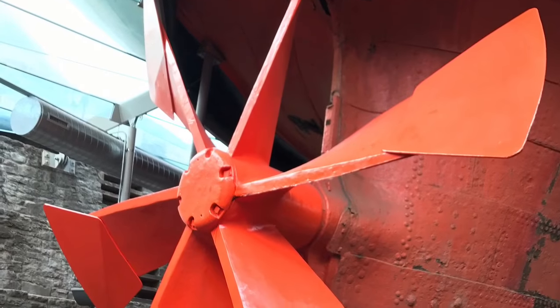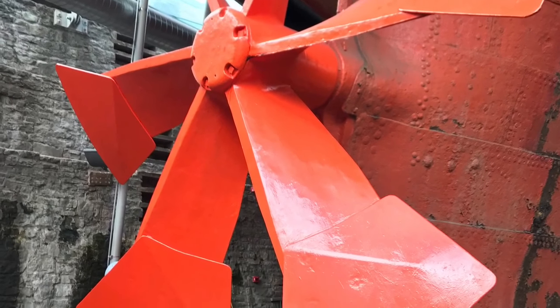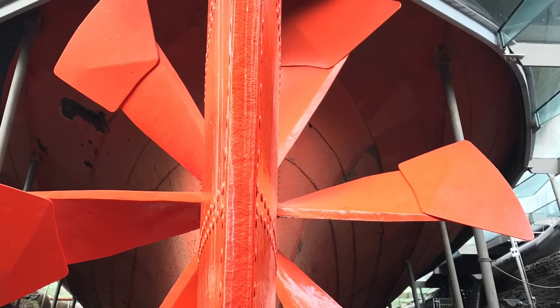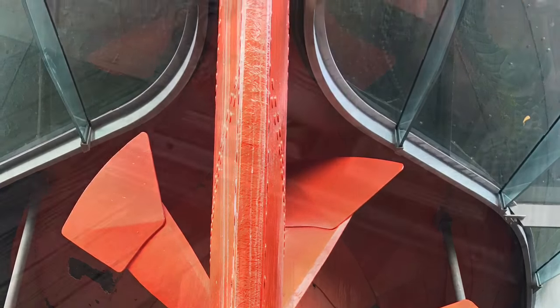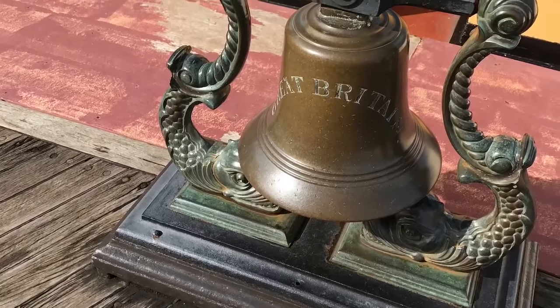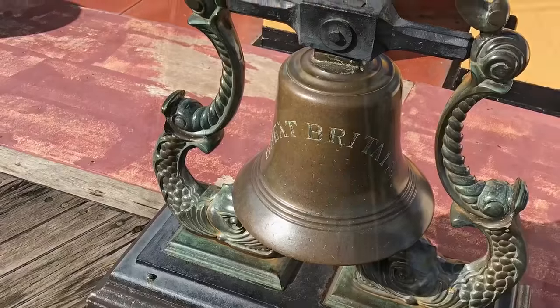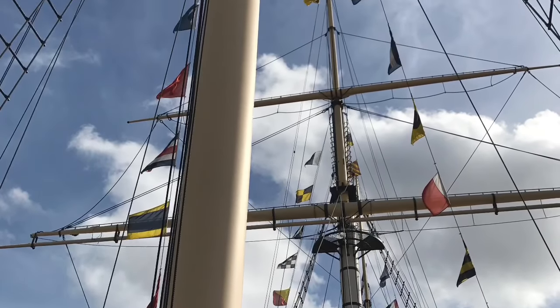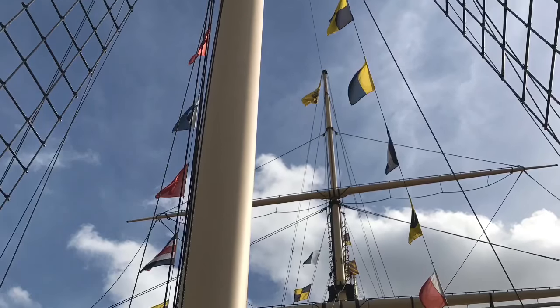And here we can see what makes her so famous and so special, her screw propeller. And of course Brunel was revolutionary in his adoption of the propeller on this ship. And stepping on board you can see the details like the ship's bell on the wooden deck. And another shot there up those beautiful masts. Of course, she was steam driven, but also had auxiliary sails.